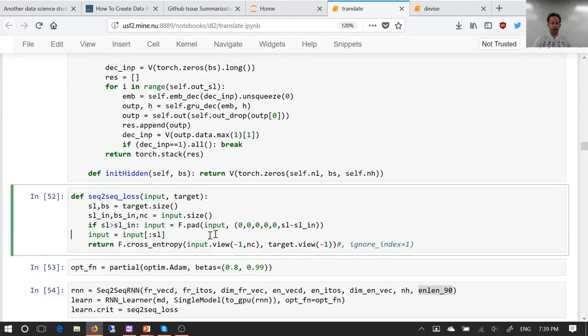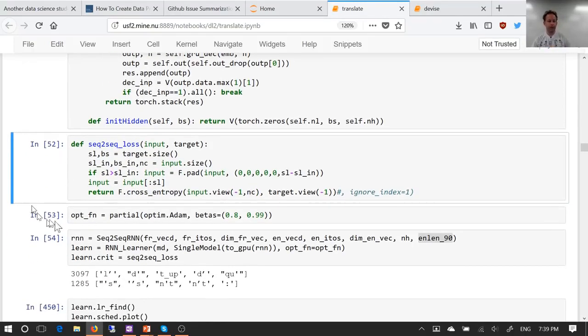Now that we've added any padding that's necessary, the only other thing we need to do is cross-entropy loss expects a rank 2 tensor matrix, but we've got sequence length by batch size. So let's just flatten out the sequence length and batch size into one, that's what that minus 1 in view does. Okay, so flatten out that for both of them, and now we can go ahead and call cross-entropy. That's it. So now we can just use the standard approach.